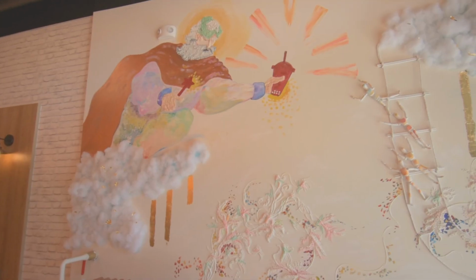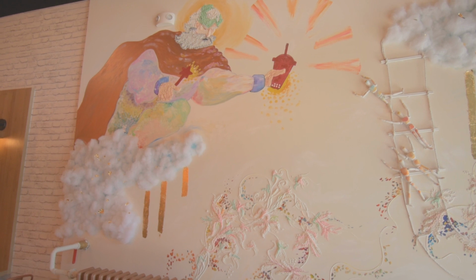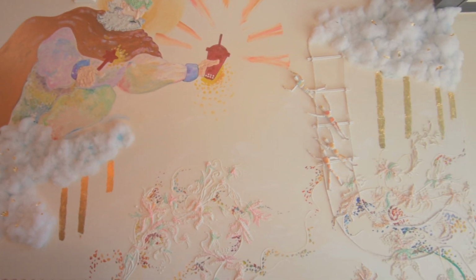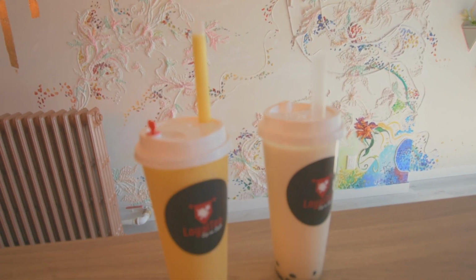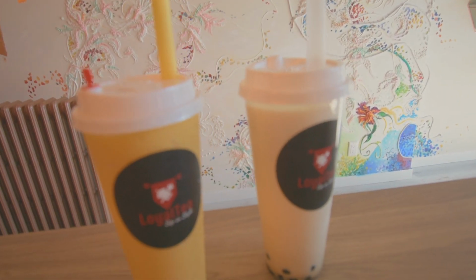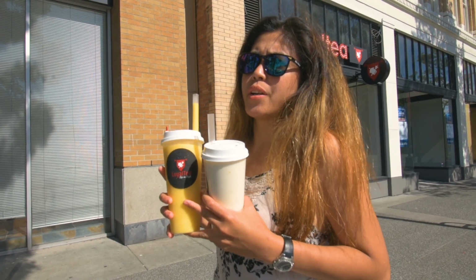They have this Instagram wall, which you will see. It's very good for taking pictures, right? Taking good pictures for Instagram. And then it's nice to hang out in there. It's chill. It's pretty cool.